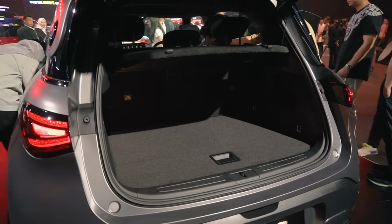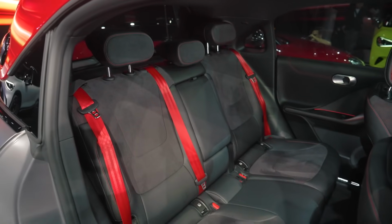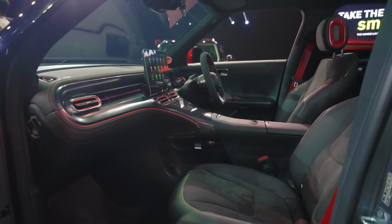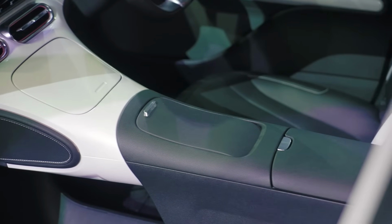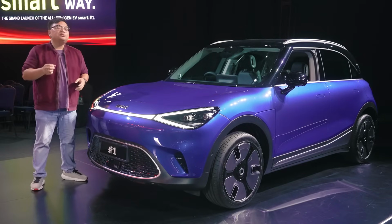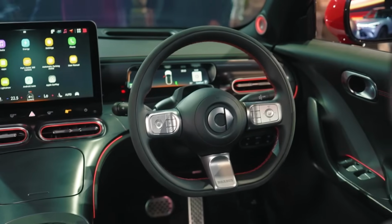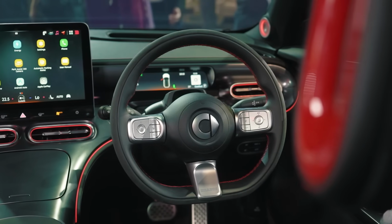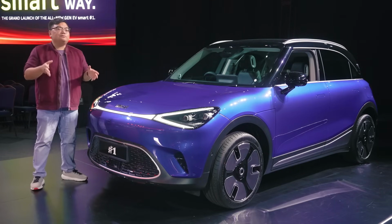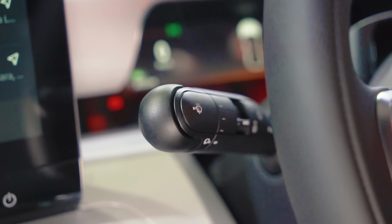On to safety, the #1 has 3 sets of ISOFIX anchors, including one for the front passenger seat. It also has 7 airbags, including a center airbag between the front passengers and a level 2 plus semi-autonomous driving system. Smart claims that the level 2 plus system is far more advanced than most other cars out there, and it also includes an automatic lane change function that you can trigger by just using the signal indicator.